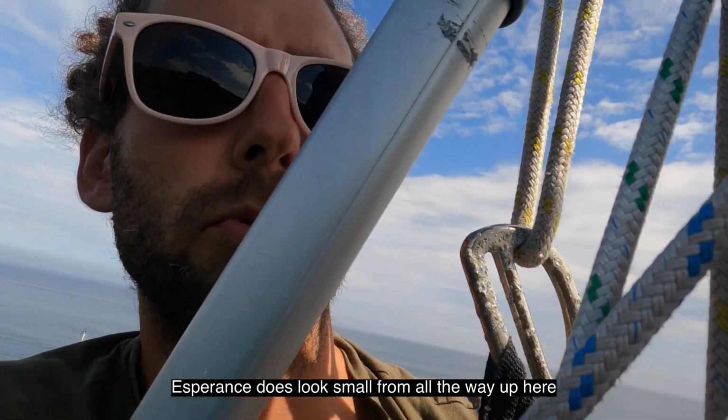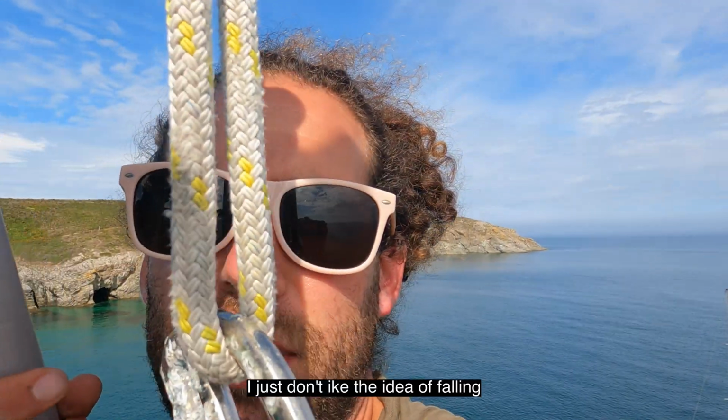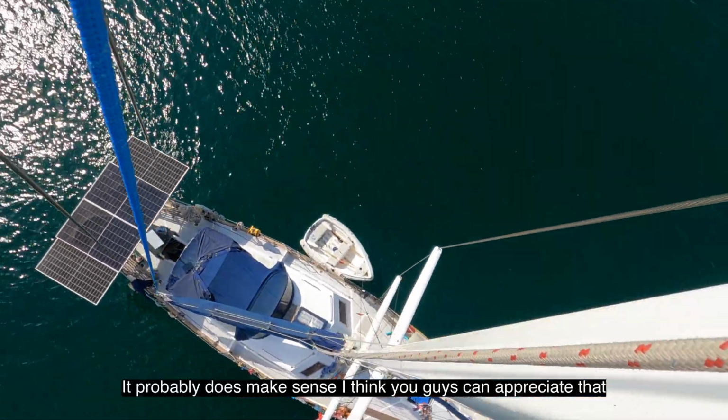Esperance does look small from all the way up here. I'm not particularly afraid of heights. I just don't like the idea of falling. Does that make sense? Probably does make sense. I think you guys can appreciate that.